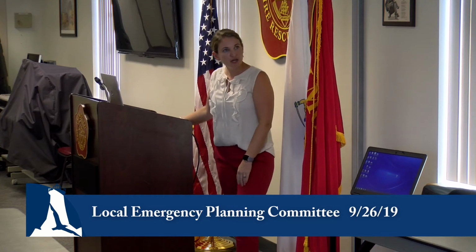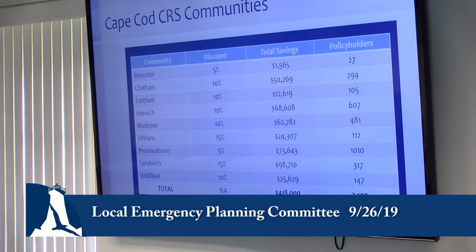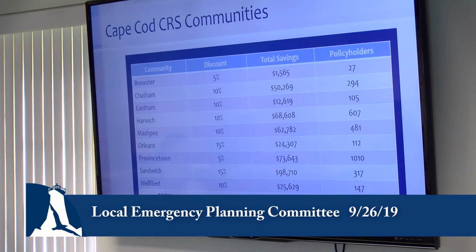This is where our towns are at. So these are the towns that are in the program now. When my position started 4 years ago, 4 towns were in. Now we have 9 in. And they wouldn't have wanted to do it on their own. It is a big lift. So this was a great idea that the county had. It was not my idea. I just got to fill a position.